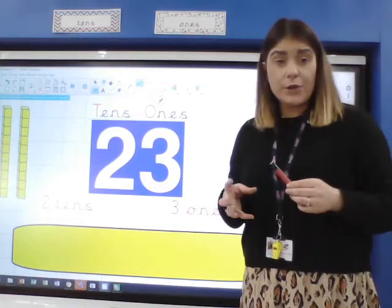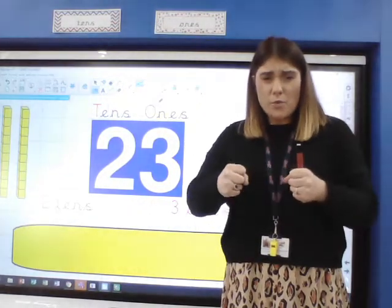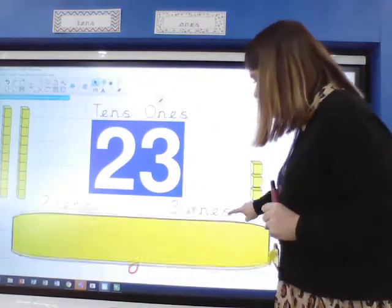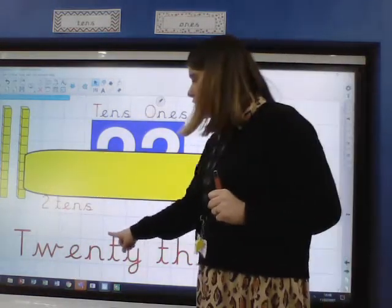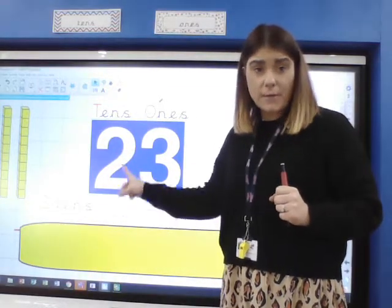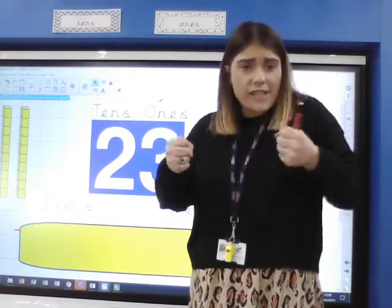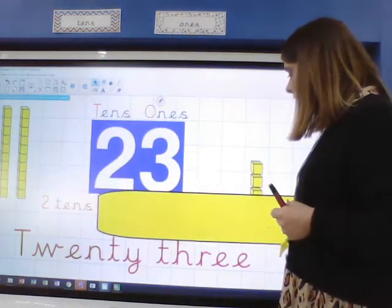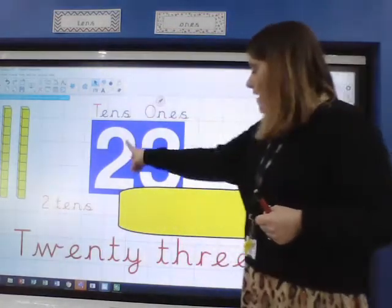And then to write that in words, we also need to partition it because we need to know that 23 is made of 20 and 3. So as words, we wouldn't write it as 23 because we know that this column here is actually the tens column. So it's not a 2, it's a 20. When we're writing it in words, we still need to think about partitioning the number to see what it is made of. So to write 23 in words, I've got 20 and 3.